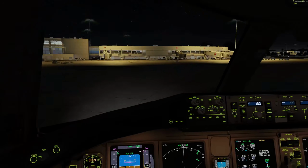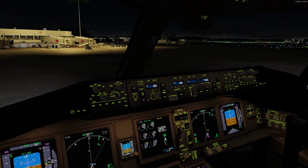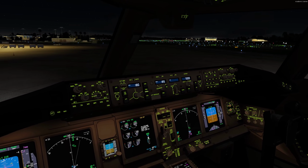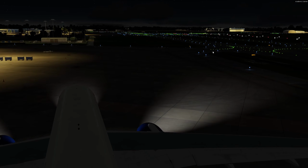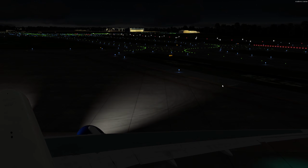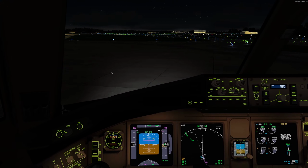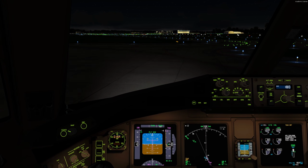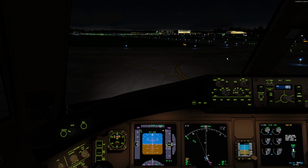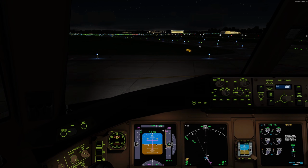APU off now. Do not want to forget that. Oh, where is the taxi line? It's somewhere. Oh, there it is. Blimey. I mean, we're heading in the rough direction. So this is Hotel 3. We're coming out. Yeah, and that'll be left on Golf, but we want to skip Golf. We'll take a left down Hotel, which will take us to the runway for a full-length departure.